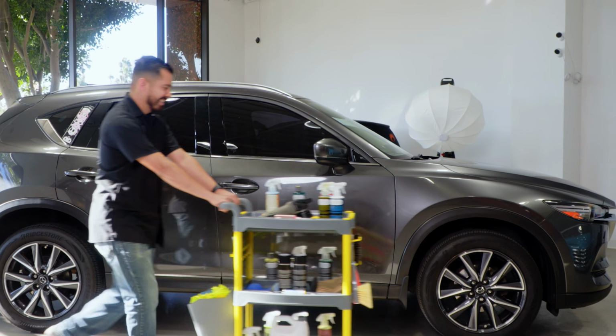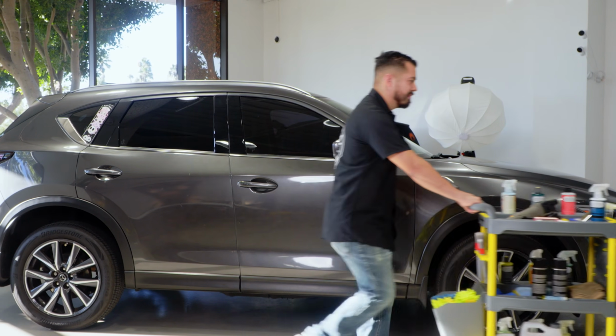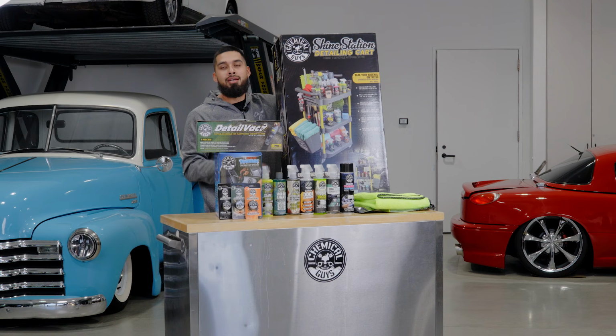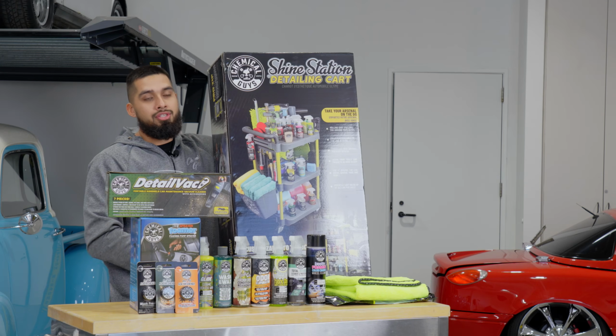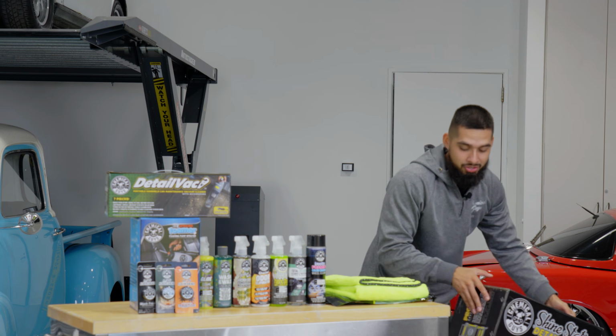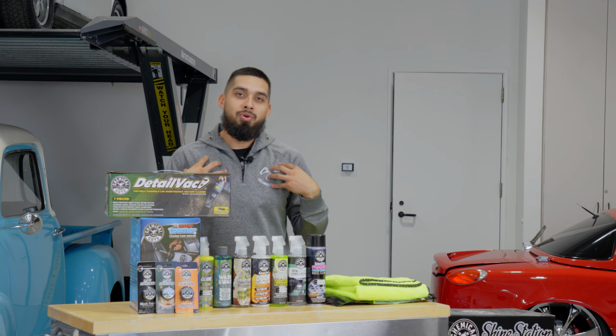The customization is endless. You could also use it inside your garage to put your tools on top, or in your laundry, who knows what you want to use it for, but you guys have always wanted a detailing cart, so we listened to you guys, so we brought out the Shine Station. And finally, we have the last drop. Now obviously it's not on the table, it's actually on top of me. We have the quarter zip drip.